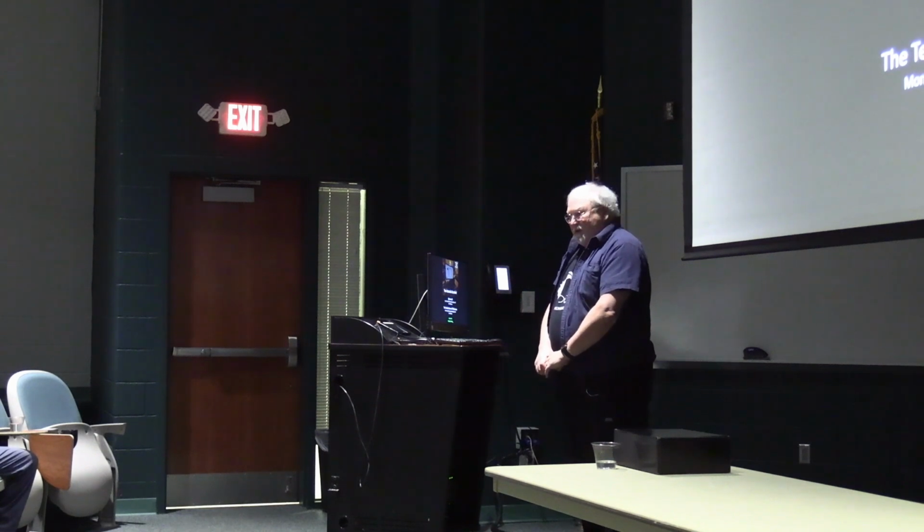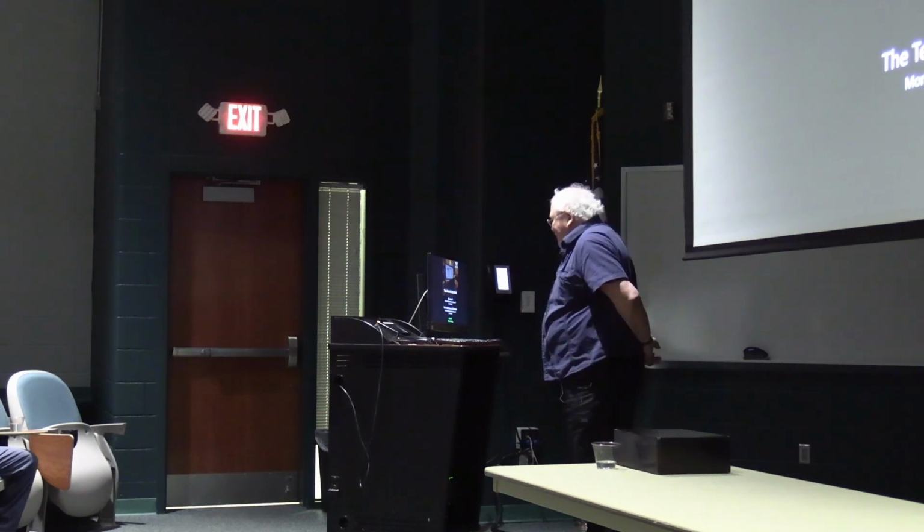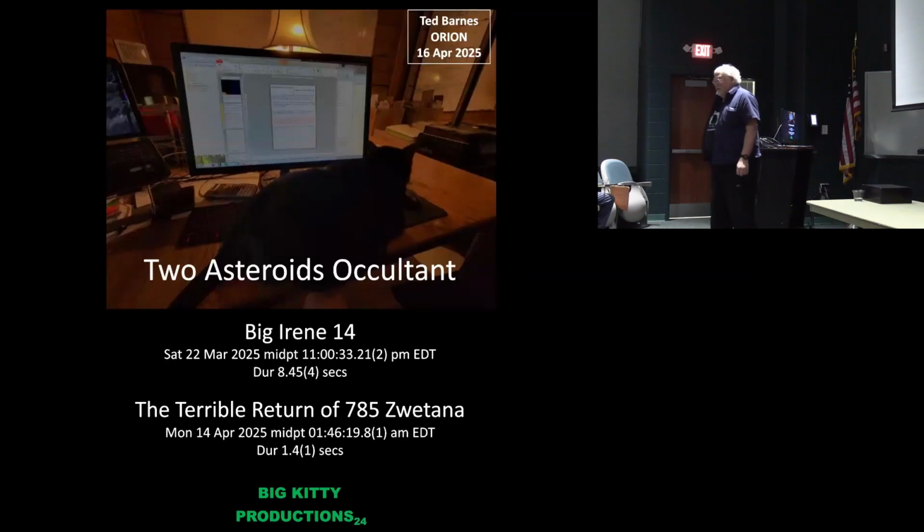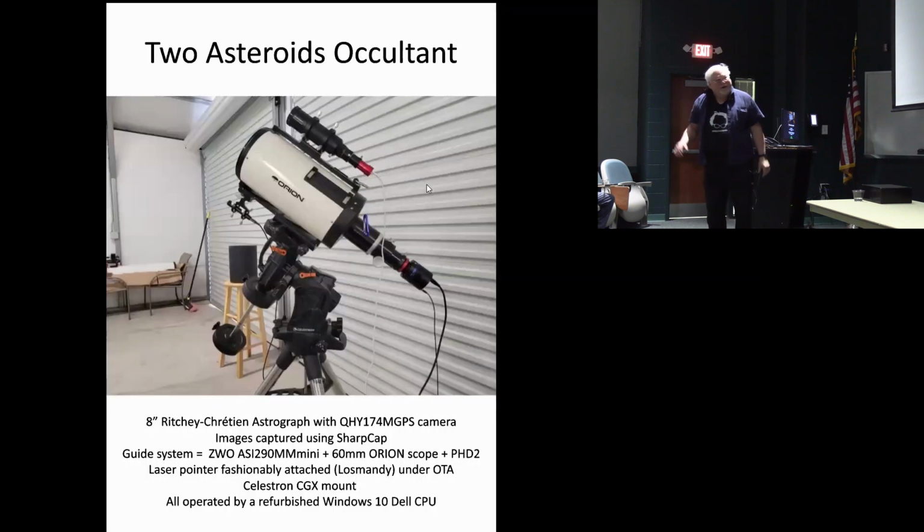This is a sort of a continuation from last month when I told you that we were planning to do a very exciting occultation observation, an attempt to observe 14 Irene, big Irene as we know her now, blocking out a star. Now, Irene is not your normal asteroid. This is a biggie, hence the low number, one of the first 20. And we were successful in observing this. I'll show you fairly quickly how that went. It was a lot of fun.